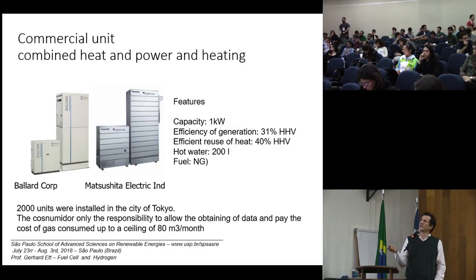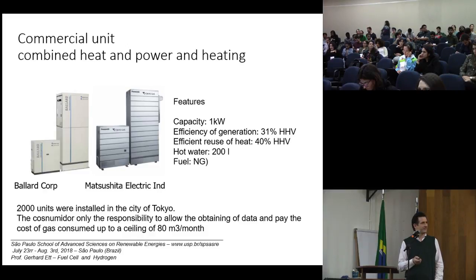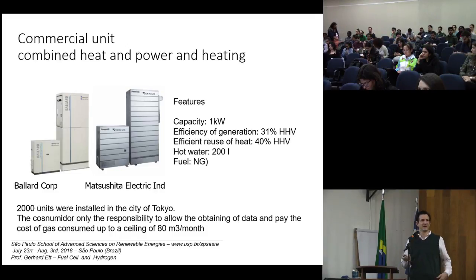Here, I have had this picture for about 15 years. But what changed yesterday? Here they said they will install 200 units. Yesterday it changed: 2,000 units were installed in 15 years. It's amazing. Congratulations to Japan.